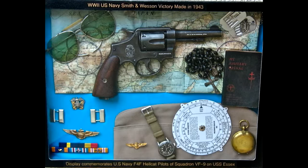This served in World War I, World War II, was changed then in 1957 to the Model 10, served in Vietnam, Korea. It served in a lot of other actions all over the world, all the way up through Desert Storm and beyond. In fact, this handgun was used by U.S. military forces up until the 90s when it was replaced with the Beretta M9.